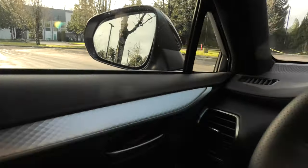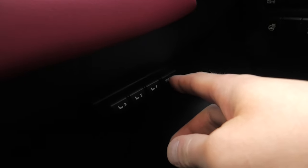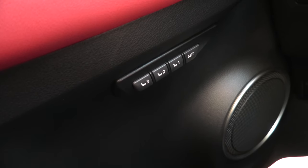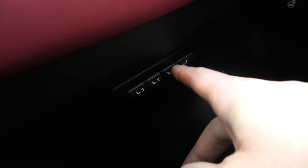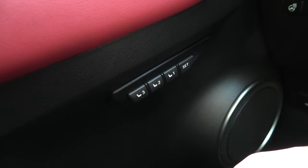After you have adjusted your seat, your steering wheel and your side view mirrors, you can save these options. For that, you have to press the set button and choose one of the three options. You hear the beep. It means now the car remembers these settings and will use them every time you enter the vehicle. You can have up to 3 different settings, so up to 3 different people using the vehicle, and they can set their own parameters.